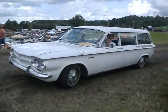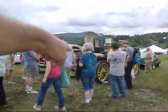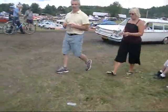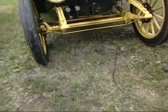All right, you made it. From Maine. Corvair, meet Stanley Steamer. Uh-oh, a little traffic here. It's a steam car.